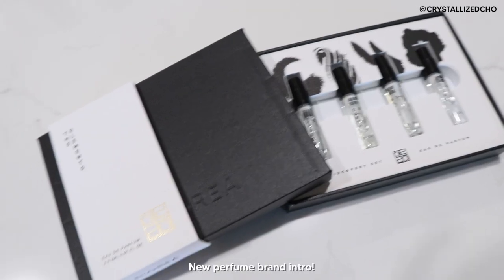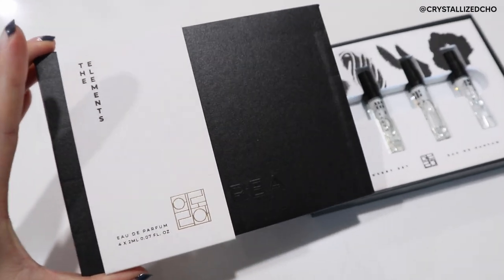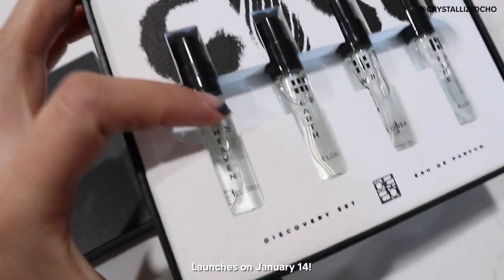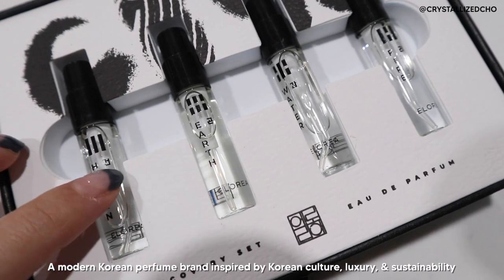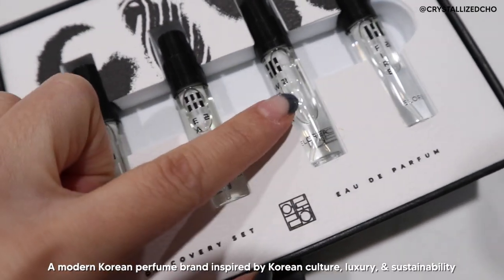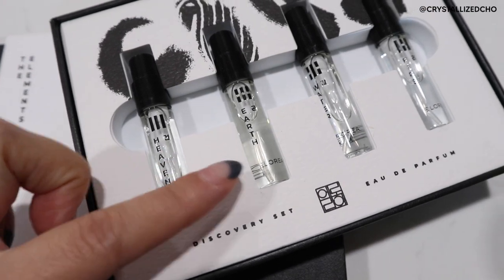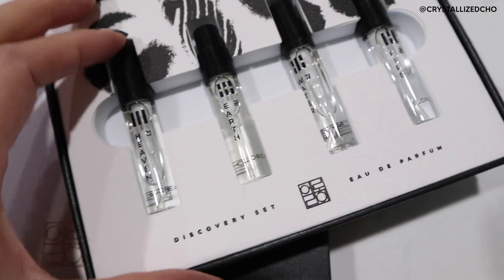Before I head out, I wanted to share the perfume that I'm currently testing. It's from this new brand called Iloria. As a Korean, I really like when I see Korean details. These characters on the right side, like here, and here and here, these are all the words that are listed here: heaven, earth, water, and fire in Korean. And I think that's so cool.